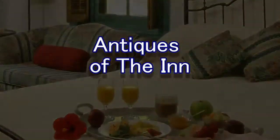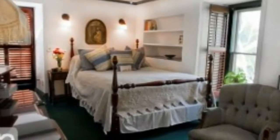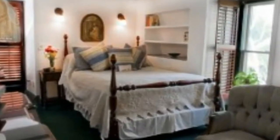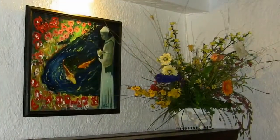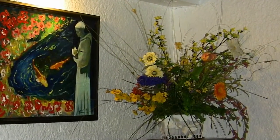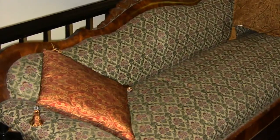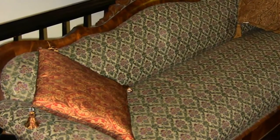There is a collection of antiques, some provided by the previous owners and some that Margaret and I had of our own, and then some we have acquired since owning the inn. So it's a diverse collection that we've acquired over time.